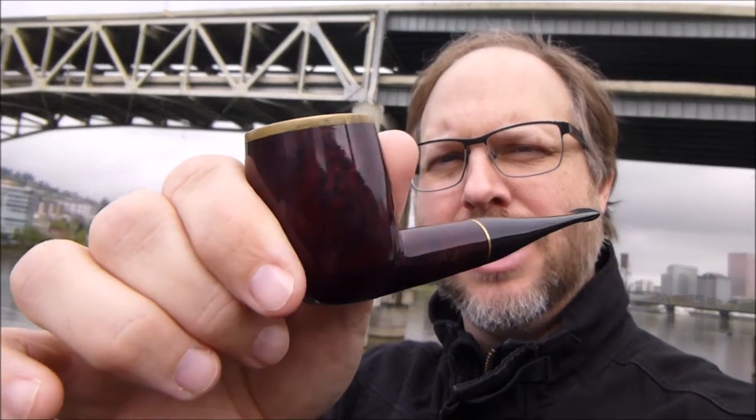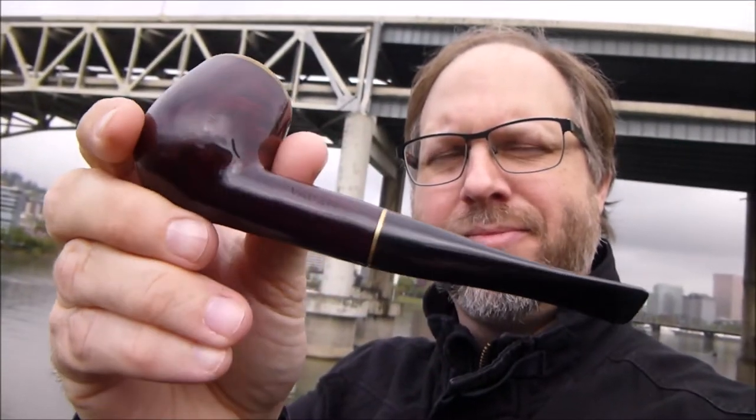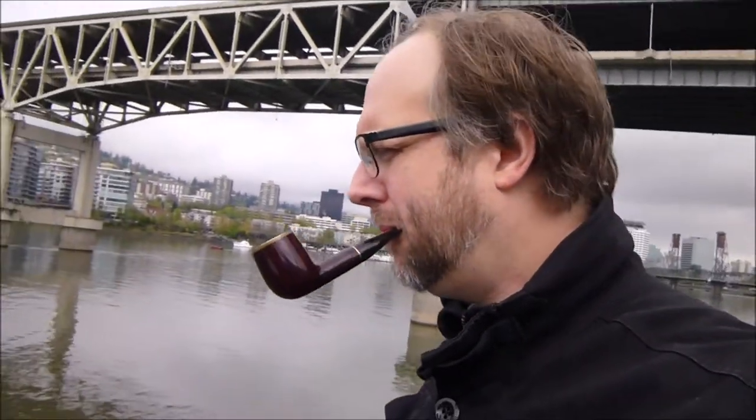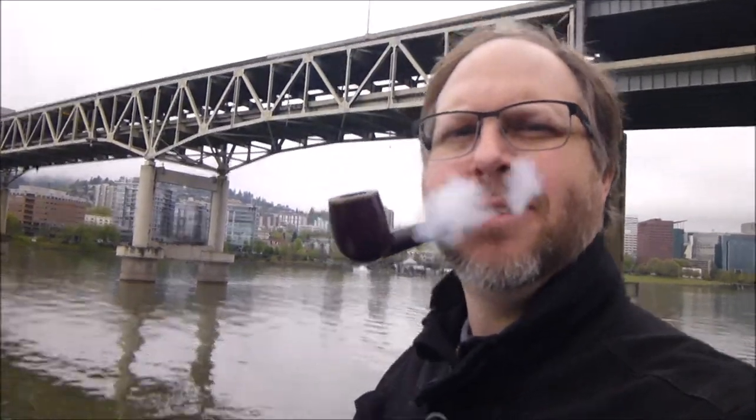Forgot to show you which pipe I'm smoking. Seems like I always forget to do that. But I'm smoking a Duke pipe made by Fauen. So I thought, smoking a German tobacco, why not smoke a German pipe?